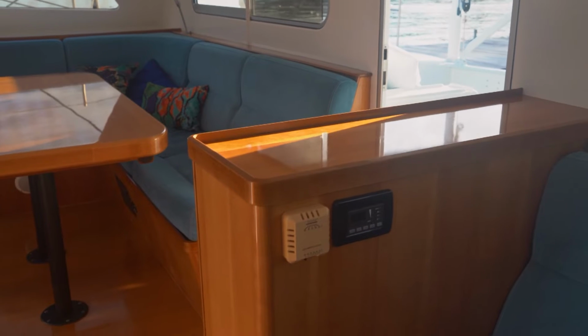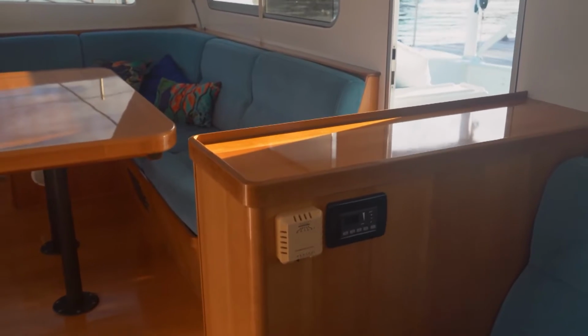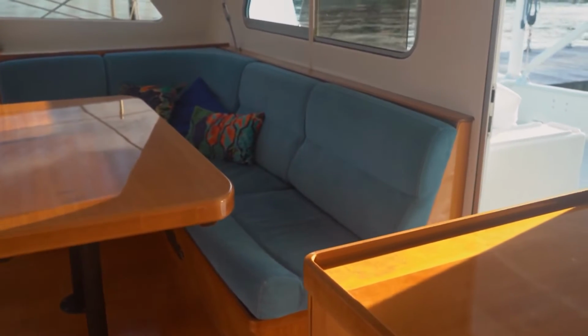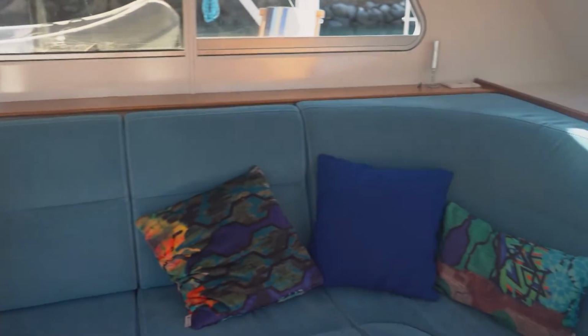This boat is equipped with a hydronic heating system also, so that actually gives you hot water and will also heat the boat that way. There's two different loops depending on whether you're trying to heat the boat or just keep your hot water going.